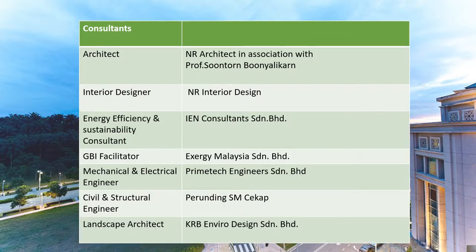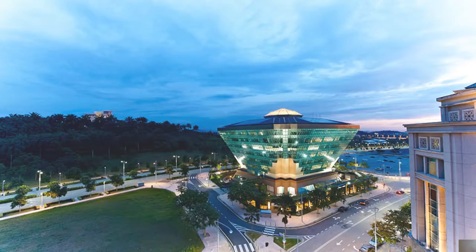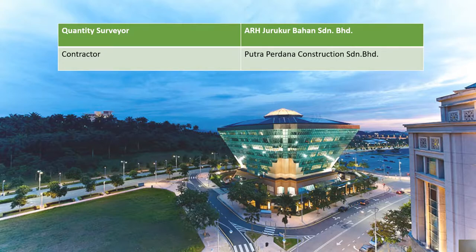Consultants: architect, in association with Prof. Sonton Bayalikan; interior design, NR Interior Design; energy efficiency and sustainability consultant, IEN Consultants Sdn Bhd; GBI facilitator, Energy Malaysia Sdn Bhd; mechanical and electrical engineer, Private Tech Engineer Sdn Bhd; civil and structural engineer, SN Cekap; lastly, landscape architect, KRP Indoor Design Sdn Bhd. Quantity surveyor, ARH Guru Uku Bahan Sdn Bhd; contractor, Putra Perdana Construction Sdn Bhd.